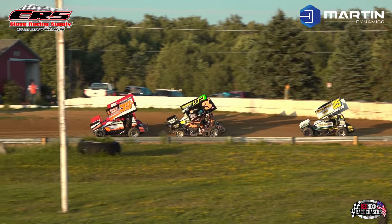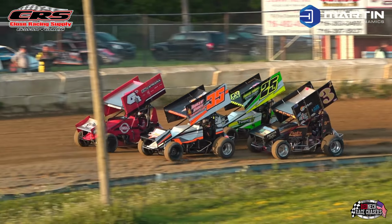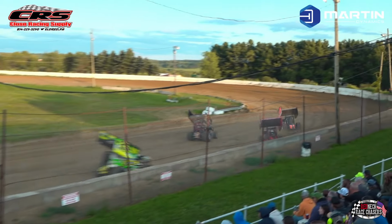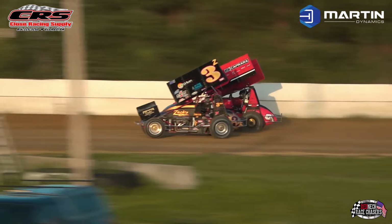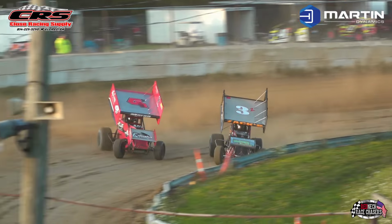Soon enough, Tony Van Pelt will wave the green flag, and these 360s will be rocking and rolling. Green flag is out. Zimbardi is going to take control early. Moran up top. He's going to try and control 2nd. But John Smith not going to go away. Smith to the inside. They'll go side by side.